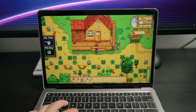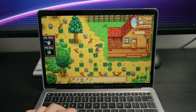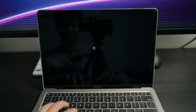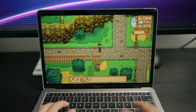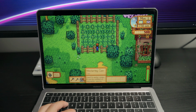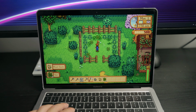but I'm sure, you know, if you ever own a MacBook, you know that these are the type of games you'll most likely play. Good news is that this game is so basic that it doesn't even have any video settings. So, as you can see, we could clearly play this with ease. Wow, look at that.